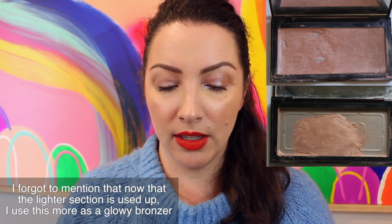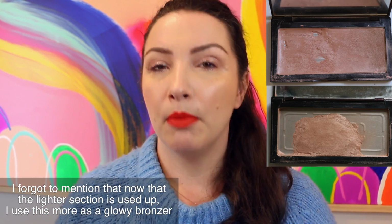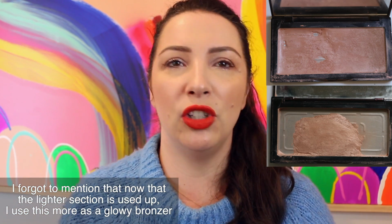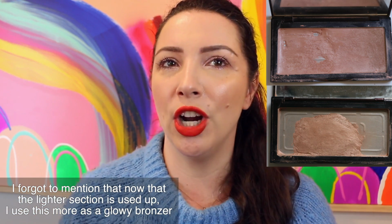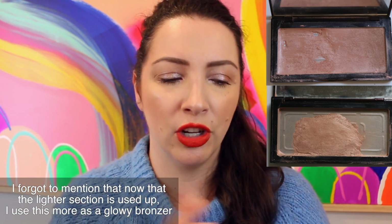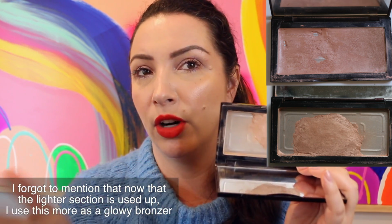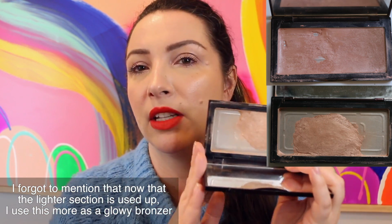I'm just finding that as I get into the cooler months, bronzer doesn't really suit me. I end up looking like it just doesn't work. I much prefer a bit of a flush of blush. So this one I haven't been using much. I will have a comparison on the screen of where I was up to last check-in, because I feel like there's been some usage, but it's definitely taken a back seat. I still like the product, and it's just a really pretty soft bronzer.